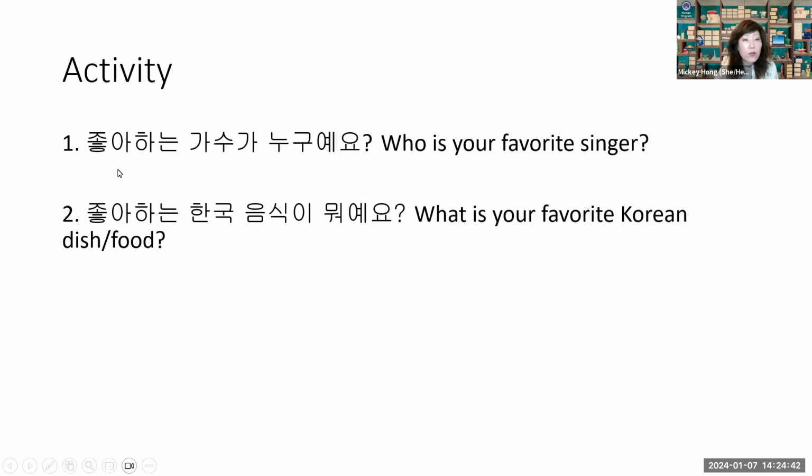I mean, you're asking for who's a singer that you like? Who's your favorite singer? 좋아하는 가수가 누구예요? 누구예요 is who is it? 좋아하는, it's a modification for who is the singer that you like. 좋아하는 가수가 누구예요? 뭐예요? 좋아하는 한국 음식이 뭐예요?